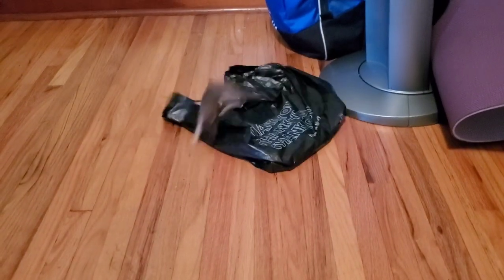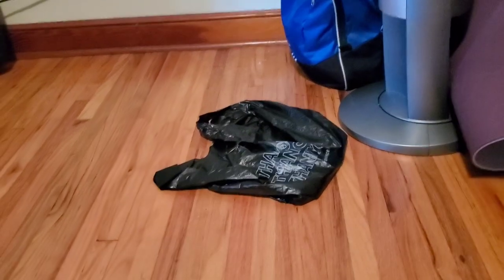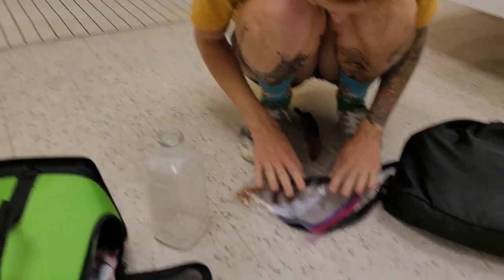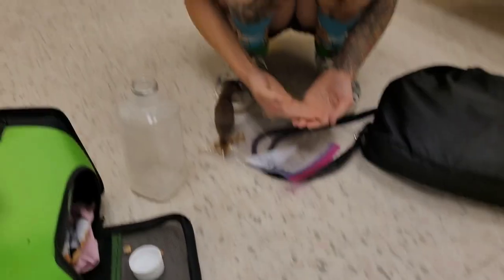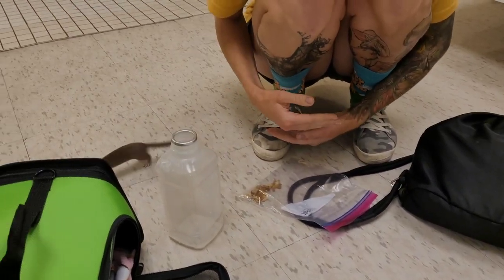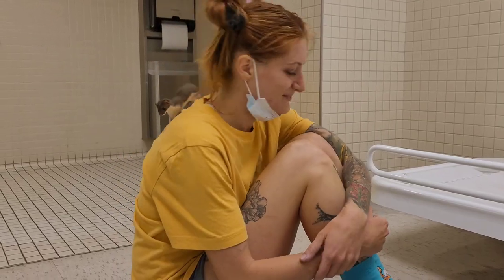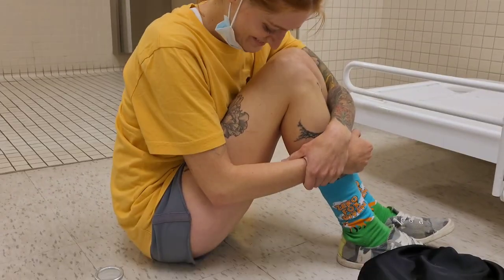There she is with the bag again. That was so fun for her. I had to take her with me everywhere, so we were just in a public bathroom, and I let her out to play for a little bit. I probably had an appointment or something to go to. Oh, so cute. She's always super excited.